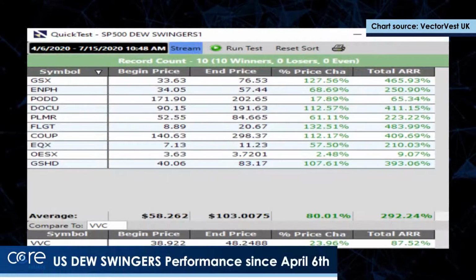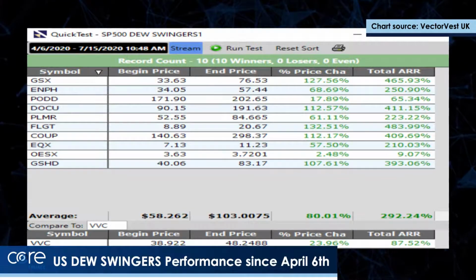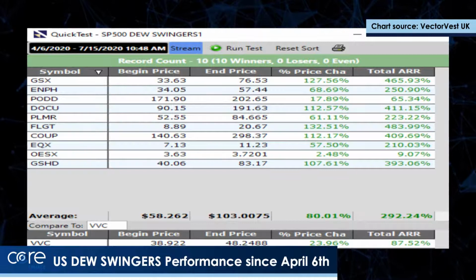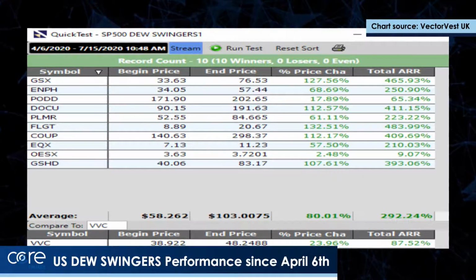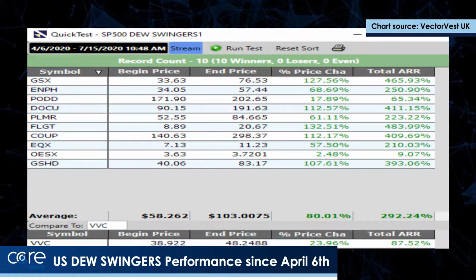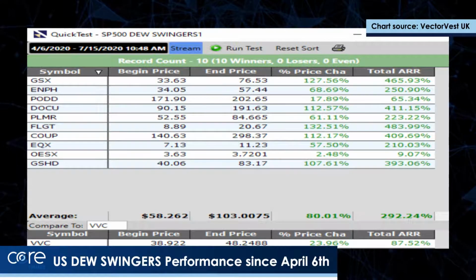Now, I ran that search on the 6th of April when the DEW medium-term market timing system gave us a buy, and I tested the top 10, and that's what's happened. The market's up 23%, the top 10 are up 80%. And many of our people didn't hold them the whole way.